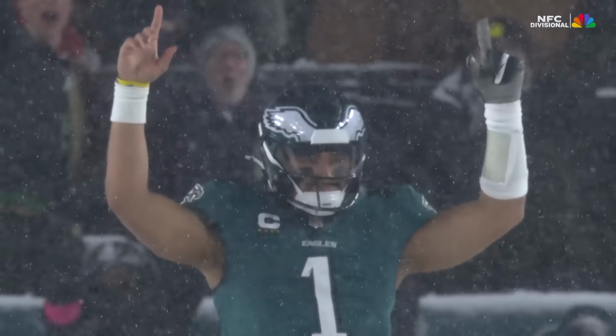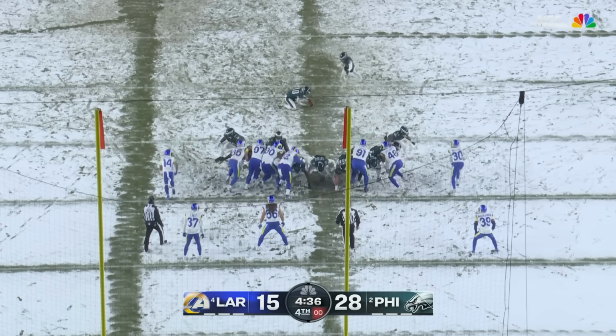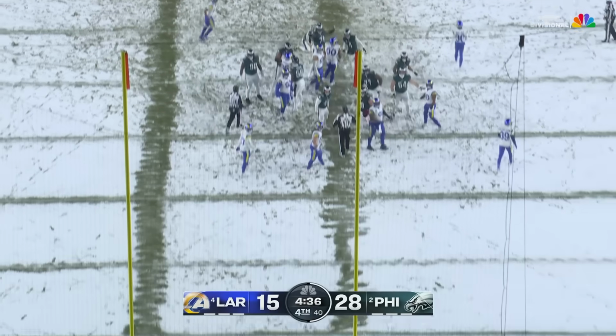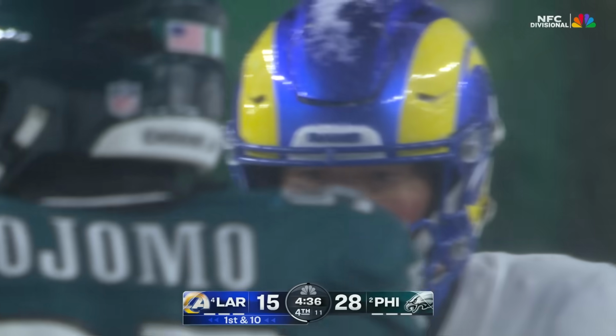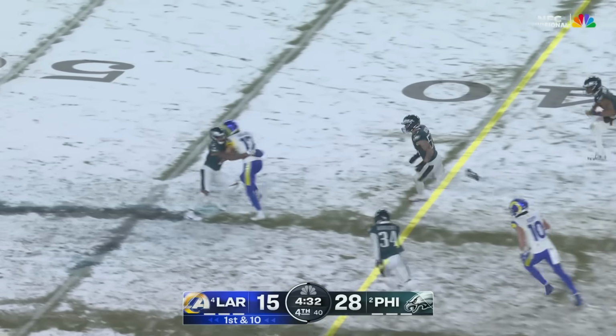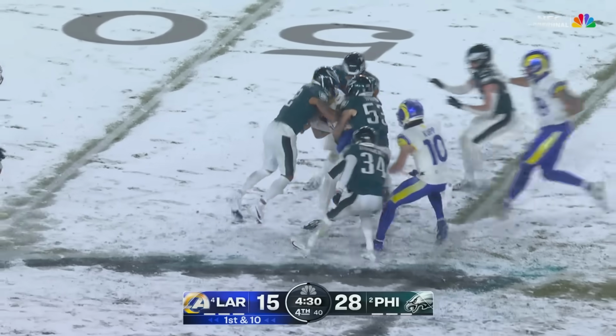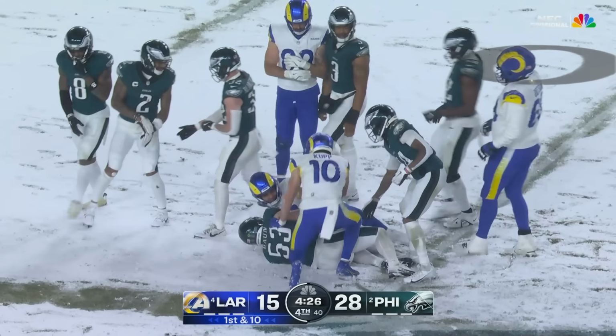Barkley with 196 yards on the game. Jake Elliott missed an extra point for the 2nd time tonight. What a pickup. Stafford to Nacua. Darius Slay trying to get the ball out. Puka Nacua taking people with him across midfield.